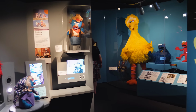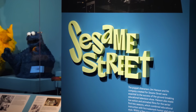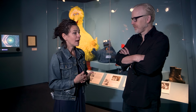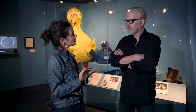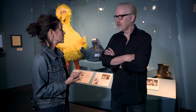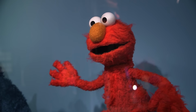John Stone was one of the very first people that Joan Ganz Cooney, the inventor of Sesame Street, turned to help her come up with an idea for what Sesame Street would be. So John knew that Jim's work was amazing and would be a perfect fit for Sesame Street. So John Stone brought Jim on to Sesame Street in the infant stage of its development. Right. So Jim was not the inventor of Sesame Street, but his puppets became completely intertwined with the idea.